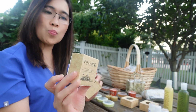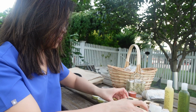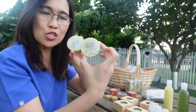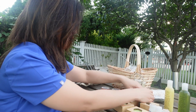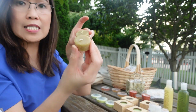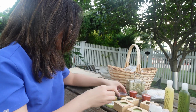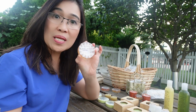This is calamansi and ginger soap, very refreshing. And we also have more calamansi and ginger soap. I actually bought a lot. And then candles, we have these citronella candles. This is good for outdoors. And our all-time favorite, the Honeybee feminine wash.